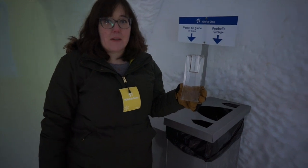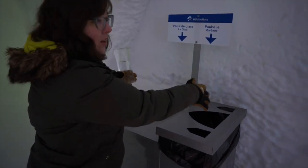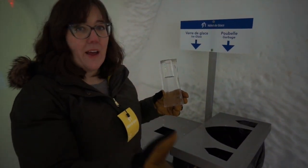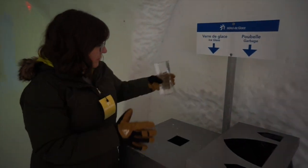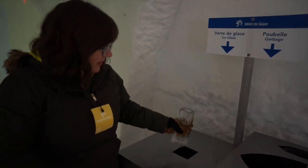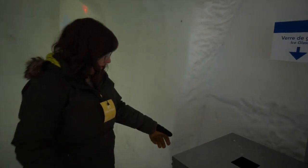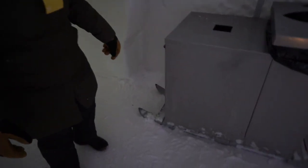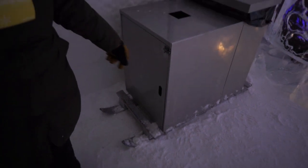Okay, so I'm done with my glass. I'm not getting another drink because we're heading into Quebec City. So this is the garbage. I don't think they have anything other than ice drinks, but that's the garbage. And here's a little slot for your ice glass. When you're done with it, you just put it in there. And then he empties this. Actually, it's on a sled, you can see. It's got some skis mounted on the bottom of a pallet there. Or they can open this and pull the thing out and put it on a sled to take it away.